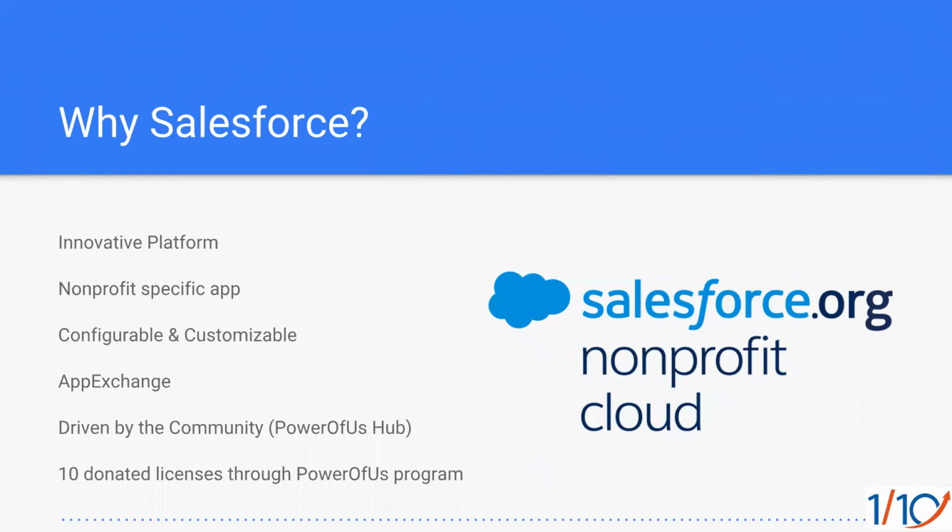The last point here is if you are a registered 501c3, Salesforce.org will donate 10 licenses through their Power of Us program. You would just need to apply for it and you get the licenses. It's a very generous offer, I would say. I also put it low on the list. I don't think it should be your deciding factor to go with Salesforce. I wouldn't call it a cost-saving mechanism because Salesforce is also one of the more complex systems. So you might need some help loading data. You might need some help with some consulting hours or third-party apps.